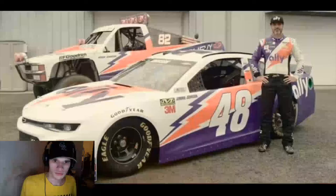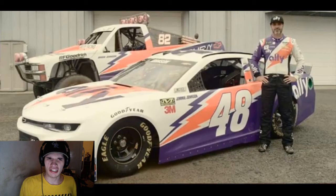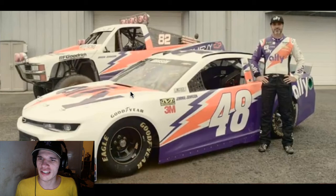So, Jimmy Johnson had ties to Chevrolet before he stepped into NASCAR? Alright, well, I'm not going to question that. Let's talk about this scheme here because, oh my gosh, is this scheme gorgeous. First off, let's look at the hood. There's no LSD trip on the hood. That's a positive in my books already.